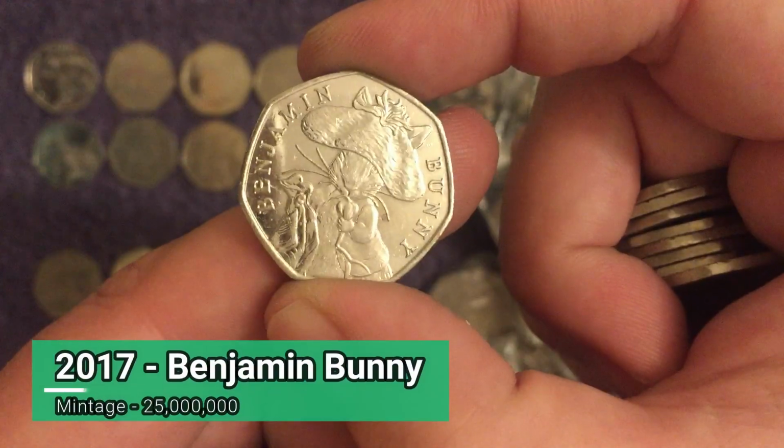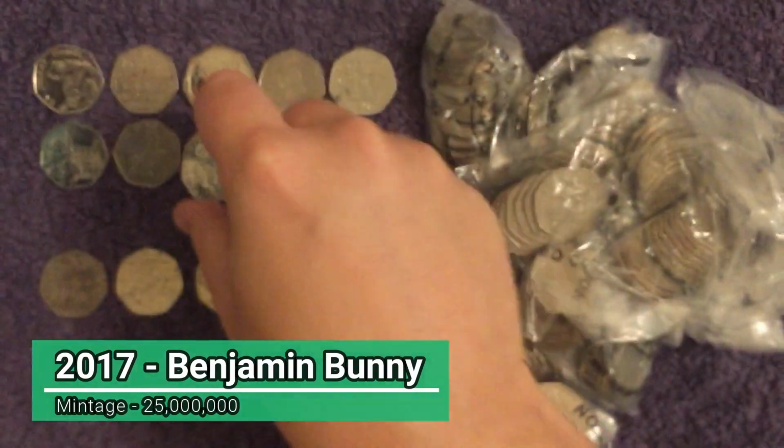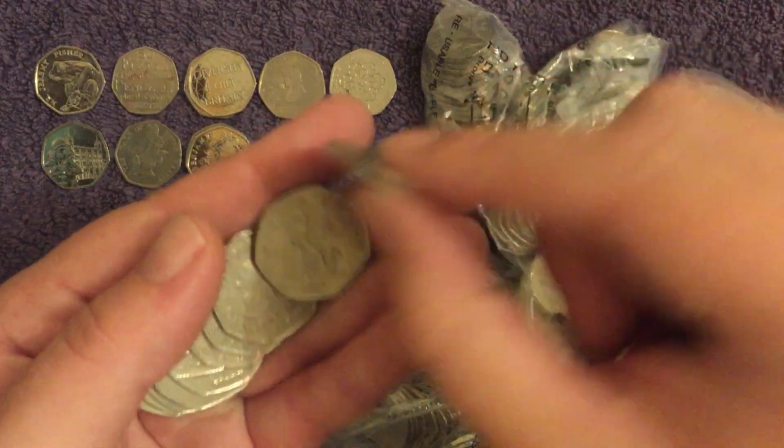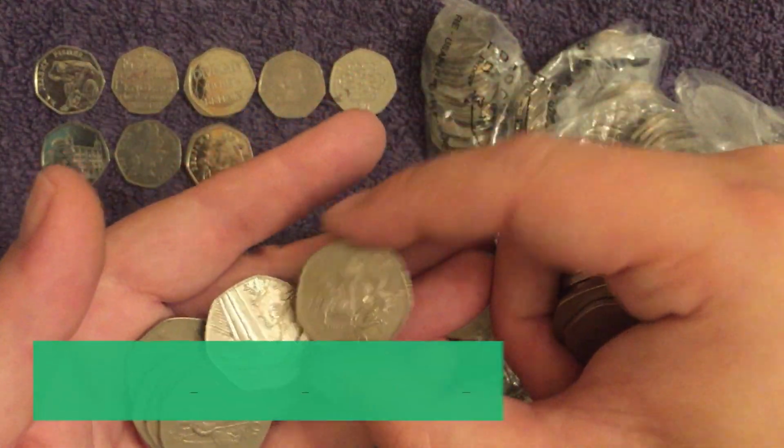There's another 2017, another Benjamin Bunny, of course. Check for that die rotation on these. Very hard to find and worth about £25–30 last time I looked. Fines are picking up now.